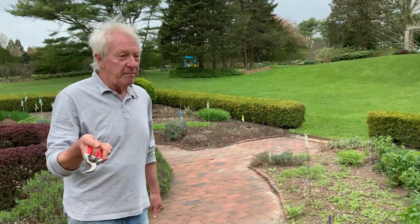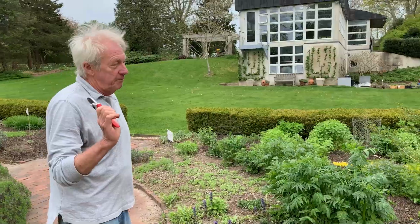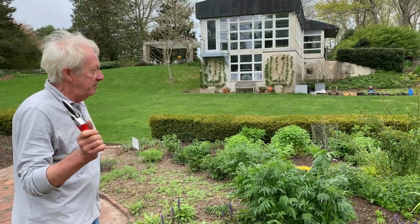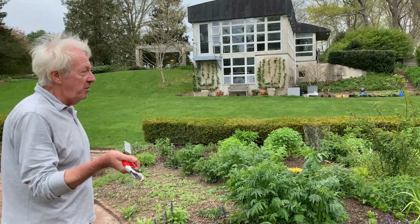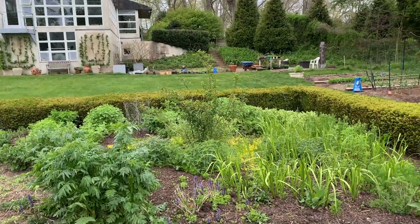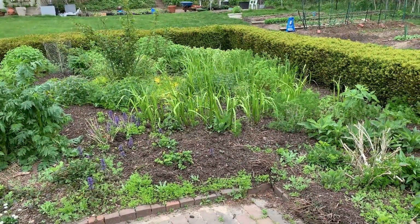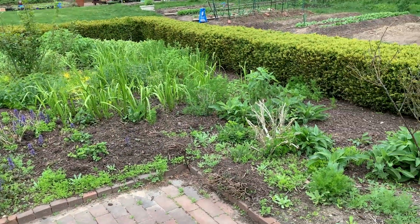Soon, in the coming months, there'll be bee balm, the native bee balm, and Artemisia, a lot of feverfew in here, and sage, which is just starting to leaf out in spring.